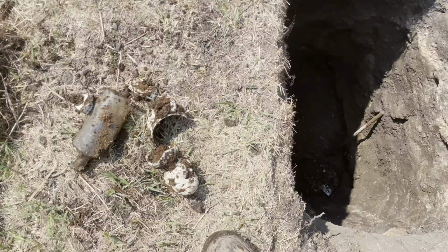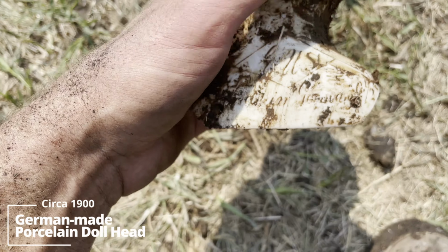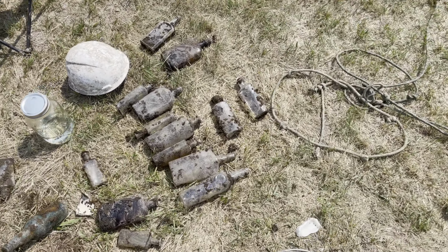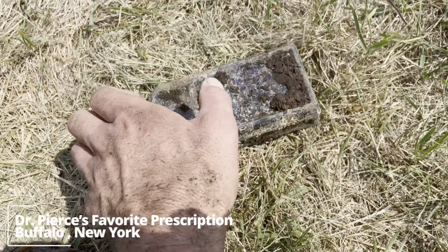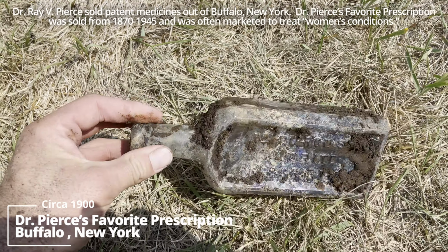Down almost 6 feet. Pulled up this German doll head. Got all kinds of stuff, mostly unembossed liquor bottles. We got one, Dr. Pierce's Favorite Prescription, Buffalo, New York.